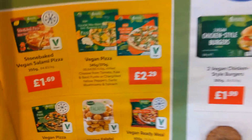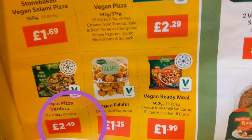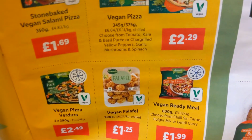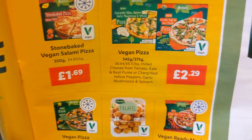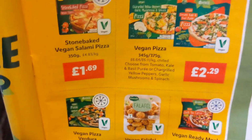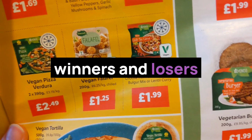The first thing I picked up was vegan pizzas. You can get 2 vegetable vegan pizzas for £2.49 and then 15% off. I tried the stone-baked vegan salami last year. It didn't taste like anything I really recognise as salami or cheese or pizza. So if you're really curious, give that one a go yourself. There are some winners and losers this time.